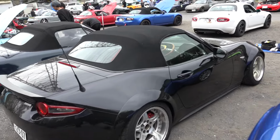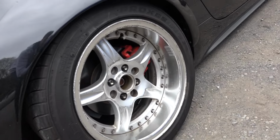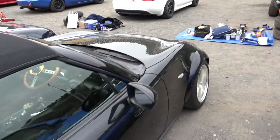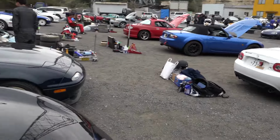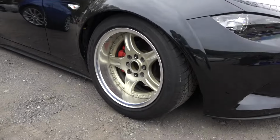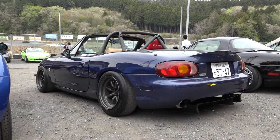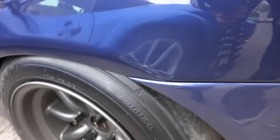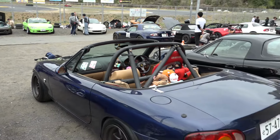Yeah, here's another one on these wheels, the CST Presidios. See, I wasn't lying. They're a popular old school wheel. Barely rubbing the sidewall.